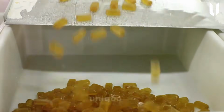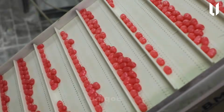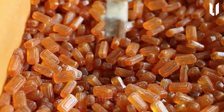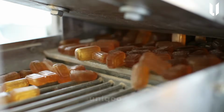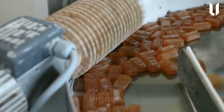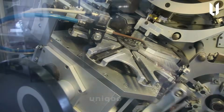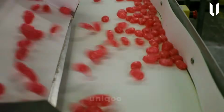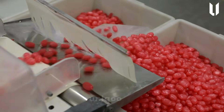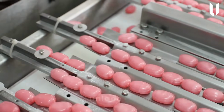Some factories use molds to give the candy its specific form, while others cut it into the desired shape as it passes through rollers. Once shaped, the candies need to cool down completely. They are gradually brought to room temperature to prevent any cracking or stickiness. This cooling process is key to setting the candy's final hardness, ensuring it's ready for packaging and long-lasting shelf life.